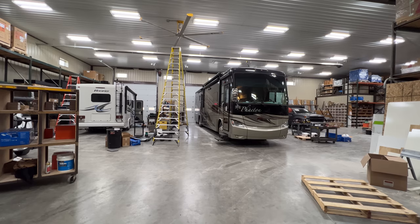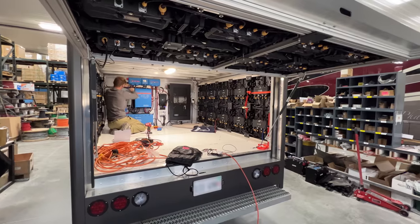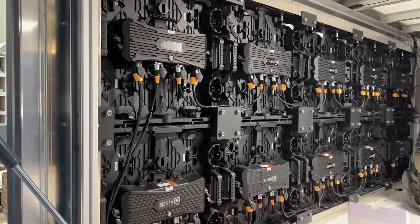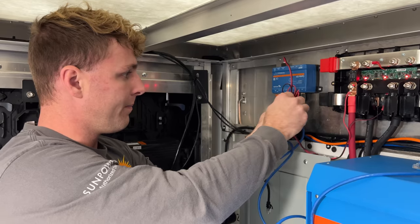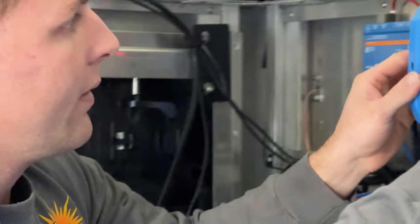But more recently, RV owners are asking for more comprehensive upgrades to their onboard power systems, a challenge that the company is more than happy to meet. Customization is there, so if a customer wants to achieve a certain goal, we can make it happen.